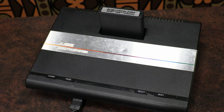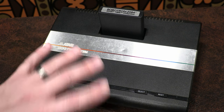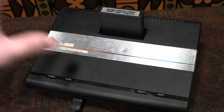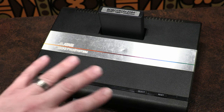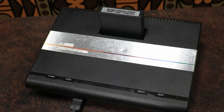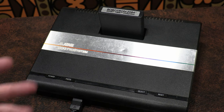I love the 7800. You probably figured that out by now. This is the game system I grew up on. Before I had an NES and a Genesis and a PlayStation, I was all about Atari 7800. It's a great game console to collect for today. It plays Atari 7800 games, it plays Atari 2600 games, and there's a lot of really cool games, great arcade games like Robotron 2084, Xevious.